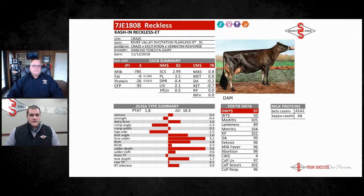Mark, you want to take Reckless? Yep, sure can. I think the dam of this bull, 7J 1808 Reckless, needs no introduction. None other than Flawless herself. The Craze out of Flawless herself is a bull 16.5 on his JUI. Actually, look at that positive 0.8 mastitis on the CDCB traits. Half a point on heifer livability. DPR is positive. Just a balanced bull with a show-winning dam that I think could make the good one back.